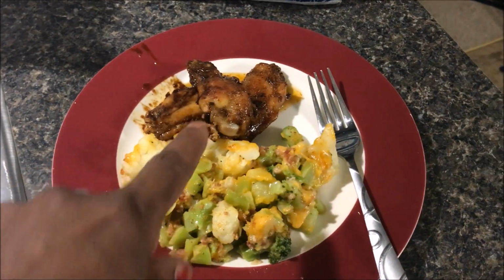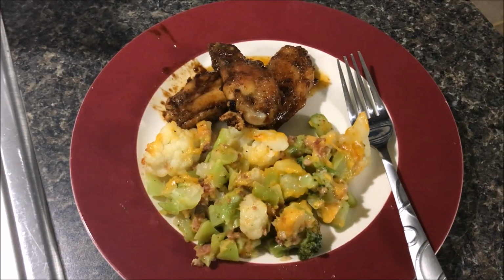So this is what we're having for dinner tonight. We're having Nashville hot chicken wingettes and loaded broccoli and cauliflower.